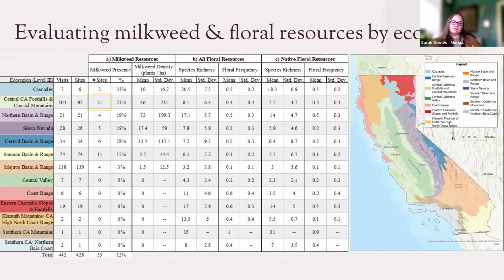So first, looking purely at the number of sites, we see that the Central California foothills and coastal mountains had the greatest number of sites with milkweed present. However, we had different numbers of sites in each ecoregion category. So when we're looking at the percentage of milkweed present within those surveyed plots, we see that the Cascades had the highest proportion of milkweed.